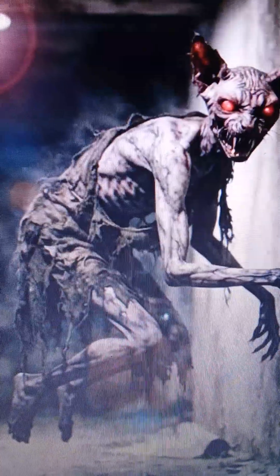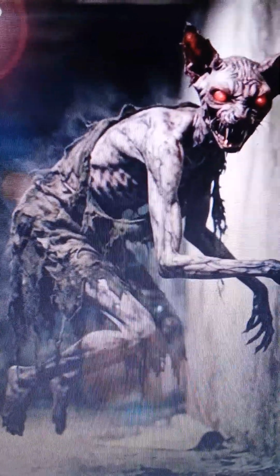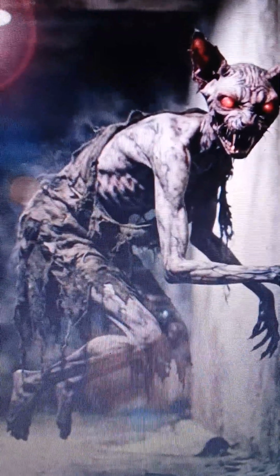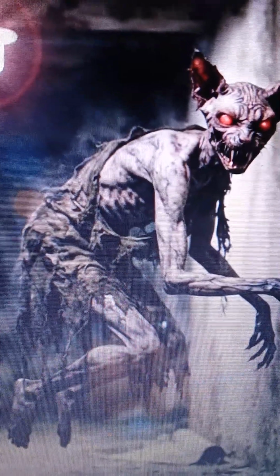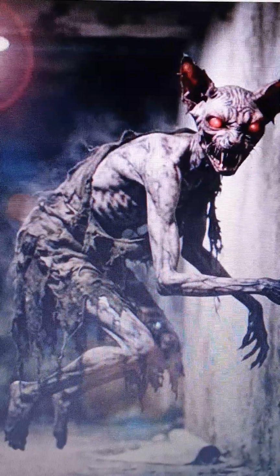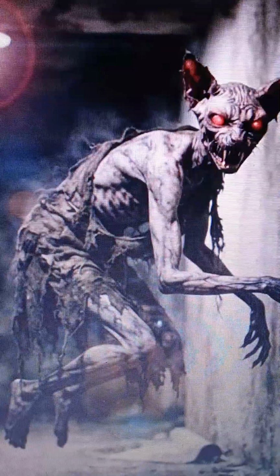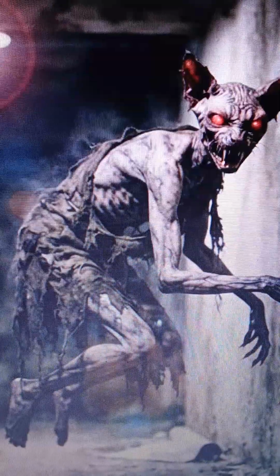SCP-10099. Object Class Apollyon, previously Keter. Special Containment Procedures. Due to the anomaly's immense power, standard physical containment is impossible. SCP-10099 is currently contained through continuous psychological and logistical manipulation. The primary containment strategy is to ensure SCP-10099 remains in a prolonged state of self-imposed stasis, hibernation, or docile cooperation.